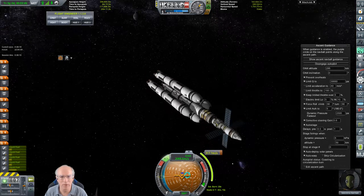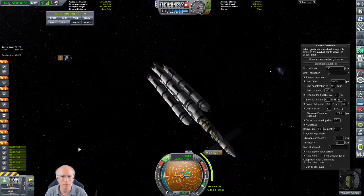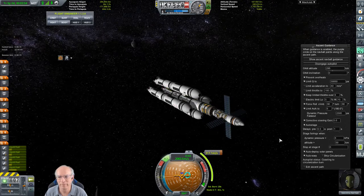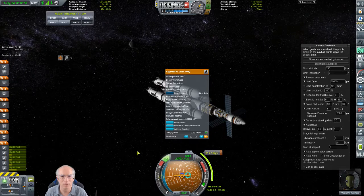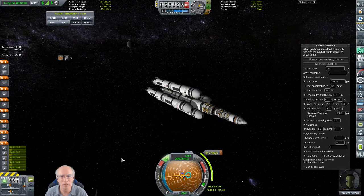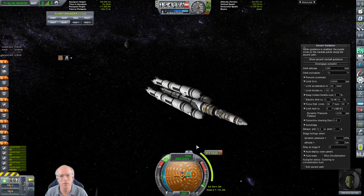Autopilot has gotten us pointing in the right direction. And it deployed my Gigantors. I forgot about that. Alright, let's retract all solar. I just don't want them open during the docking maneuvers. And I have plenty. 14,000 electric charge, not a problem.